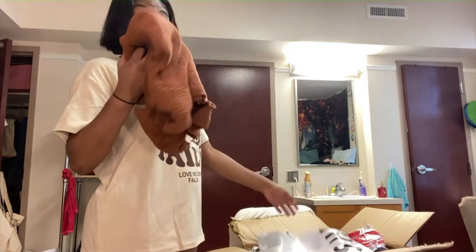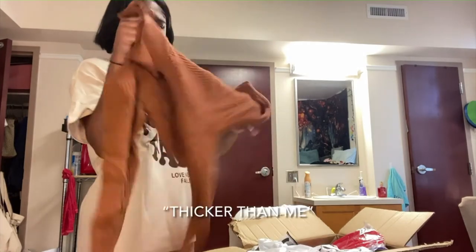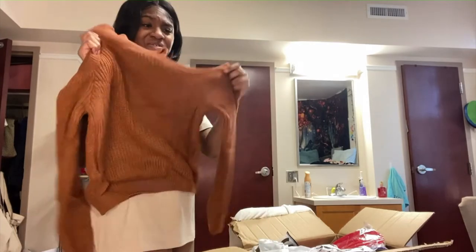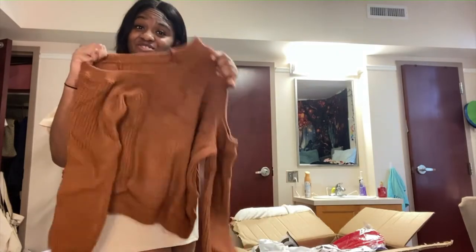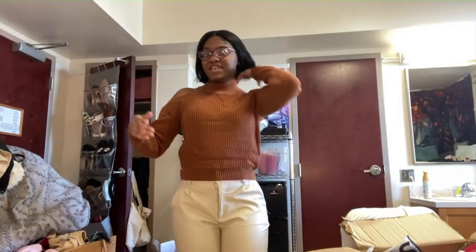So this is the sweater. Oh, good quality. Very thick. Thicker than me. Y'all, this is cute. This is the neck. And these are the shoulders. This is cute. You guys, this sweater's cute. It's giving.